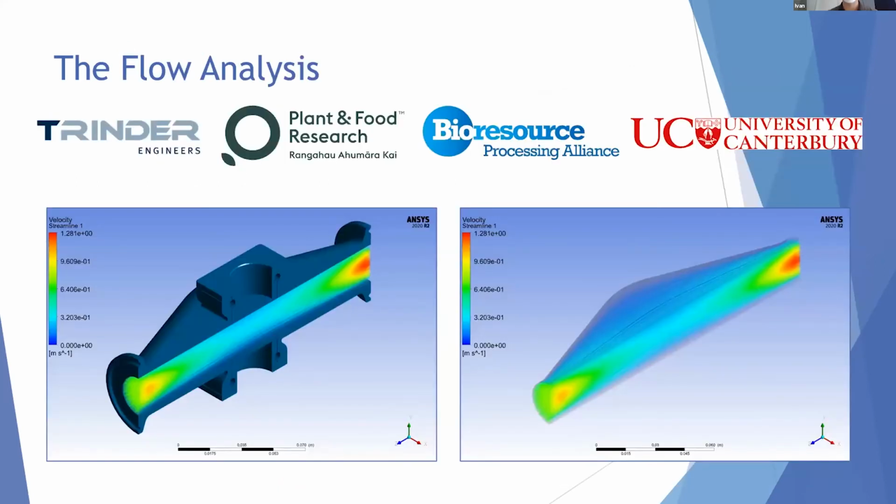So this is the flow analysis. It was conducted on a piece of software called ANSYS, quite an expensive bit of software, and one that needs quite specialized skills. We do have those skills as it happens in-house, and certainly the student that came and worked with us had some skill sets, but would further develop those. And this allowed us to look at how effective the unit was at not disturbing the flow of the product.